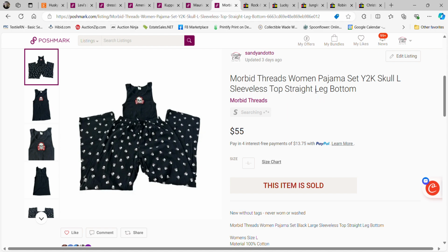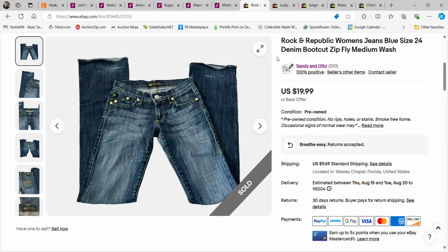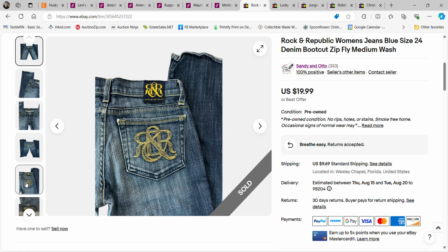Okay, let's go ahead and take a look at the eBay sales. These I did write down and I did look. I wasn't running any sales when I sold any of my eBay items. I do have them all on promoted listings, but none of them sold through a promoted listing. These just sold for their listed price of $19.99. They are Rockin' Republic, and they were a very small size 24. And they did have the fun mark on the pocket.